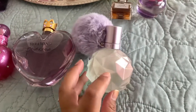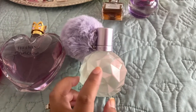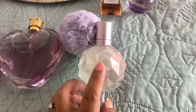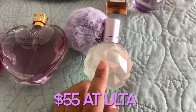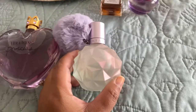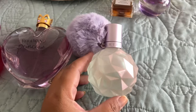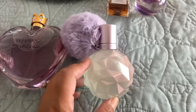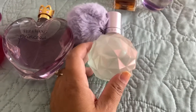Now I'm looking at it online right now because I wanted to look up the notes, and it looks like it's a lot cheaper on Walmart's website than on Ulta from what I remember. I feel like I spent like $50 on this at Ulta, and I'm looking at it on Walmart's website. It's like $26. So make sure you guys shop around when you're looking for perfumes. But I do know that Walmart has independent sellers that sell through their website, so you have to be careful with that as well. I'm not really sure if this is actually Walmart or somebody selling it on Walmart's website.